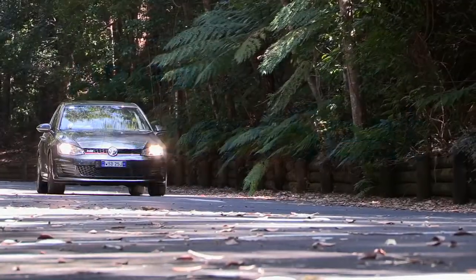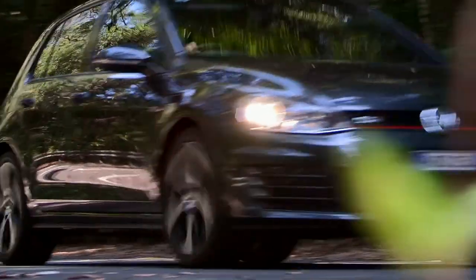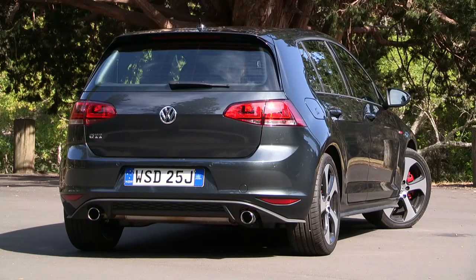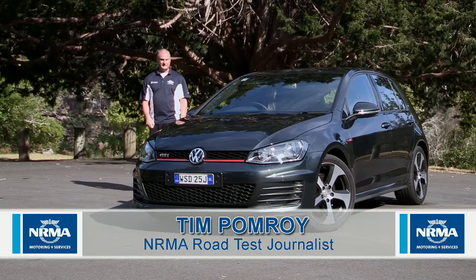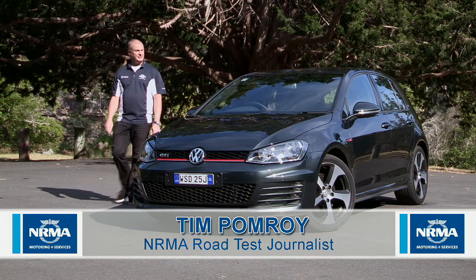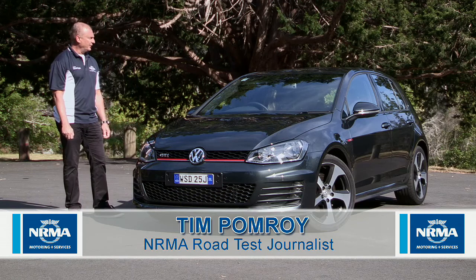The GTI has been at the forefront of the hot hatch phenomenon since it was launched in 1976, and no one would argue that since its launch the GTI has remained at the front of the pack. Hi, I'm Tim Pomeroy, this is NRMA's Driver's Seat, and this is the all-new 7th generation Volkswagen Golf, launched here in Australia just a few weeks ago.